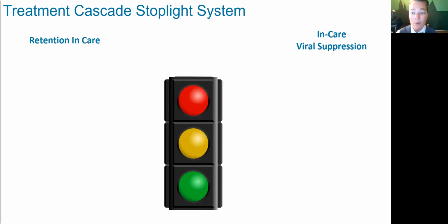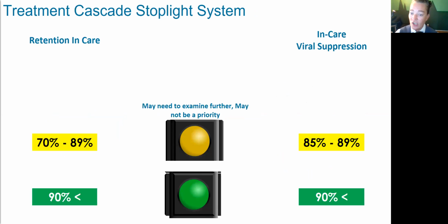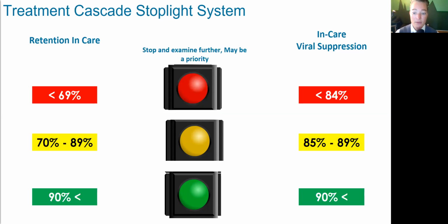Again, one way to help understand what our viral suppression measure means and how to prioritize communities and populations within it is by using this stoplight color coding system. Remember, green means go for it. These areas are achieving their 90-90 goals, and we can look to them for promising practices and to maintain those effective activities. Yellow means caution. Just like at a stoplight, you're going to roll through that intersection, but you're going to slow down first and check for cars and other contexts. These areas may not be a priority, but we want to slow down and examine further. Finally, red means stop. These areas are the furthest away from achieving our goals. We definitely want to do a hard stop here and understand what's happening.